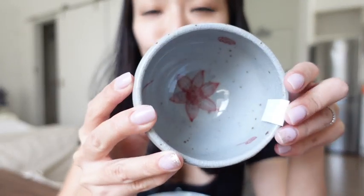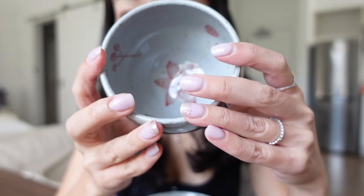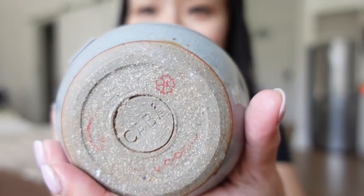Look at this. He transferred this print onto the inside of the bowl. Oh my goodness. And he was saying that it was really hard to learn in the beginning. And yeah, I just fell in love with it. I love the idea that, and look at the little flower on the bottom. I didn't even see that before.